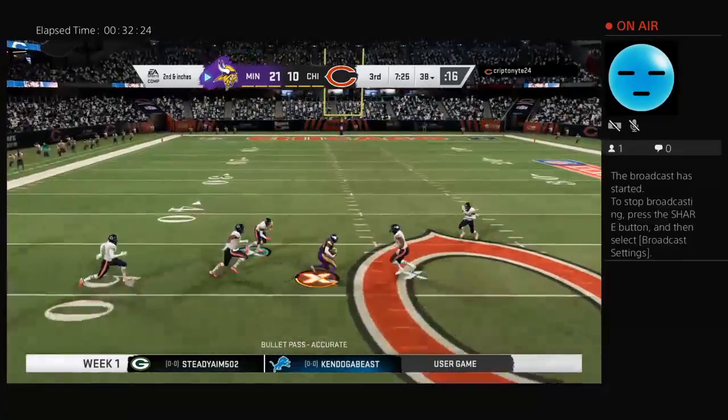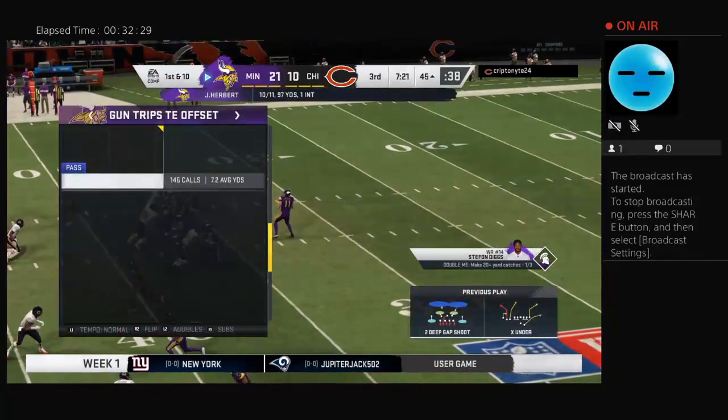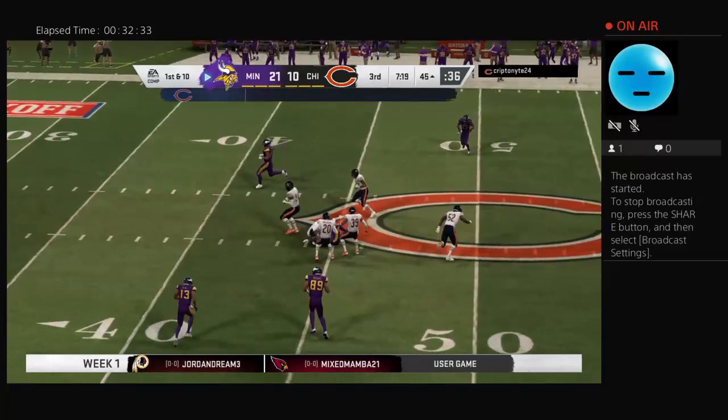To throw on 2nd down. Herbert, wide open receiver, complete. And he's going to have another first down as the tackle's made here at the Bears' 45-yard line.